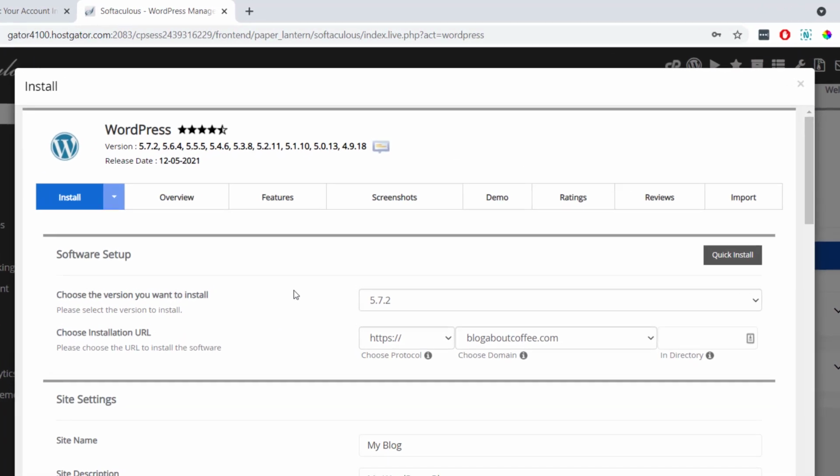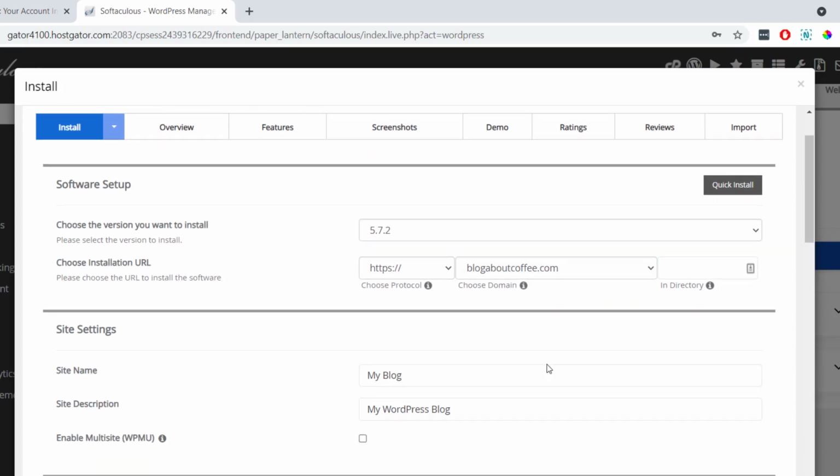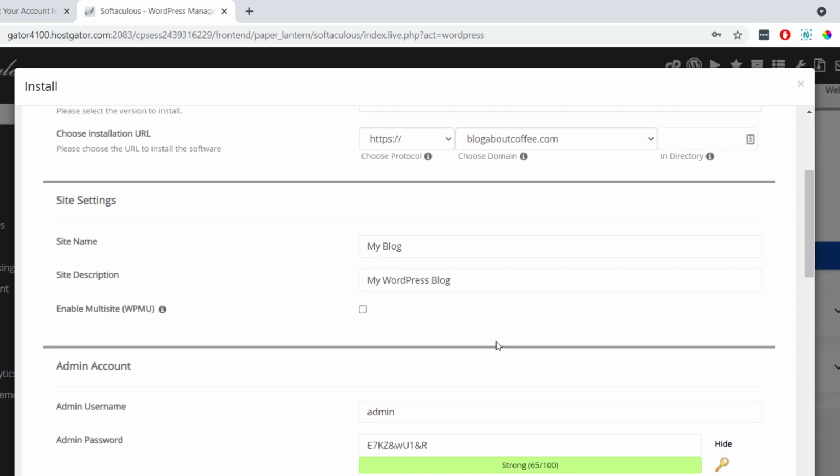Then here on the right, we just want to make sure this first box says HTTPS and that our new domain name is selected in the box beside it. Then under this, we can change our site title and tagline using these two boxes. So I'm going to type Coffee Website as my site title. And then for my tagline, I'm going to put a website all about coffee. Although don't worry about these too much for now, as we can always change them again later.